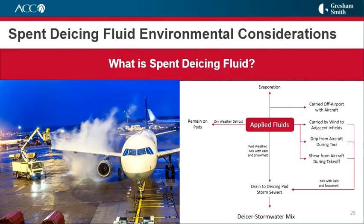So let's start by just asking the question, what is spent de-icing fluid? There are a number of names that people use to describe this, but basically it's de-icing fluid, whether it's type 1 or type 4, that hits the ground on the pads, outside of the pads, and usually mixes with water, whether that be snow melt, rainfall, or melting snow that's been piled for some time.